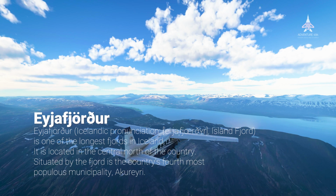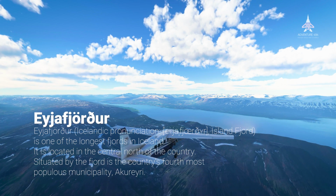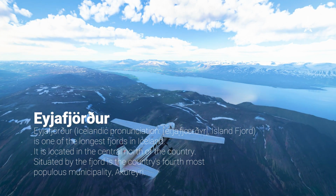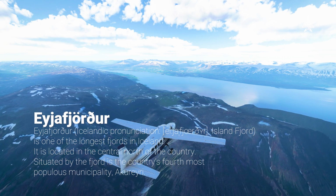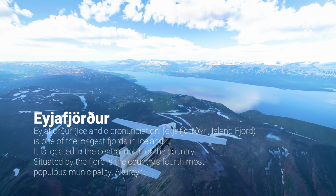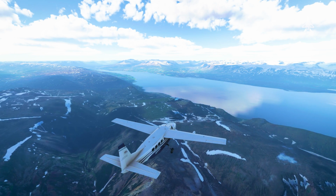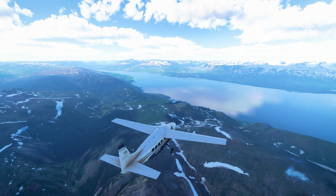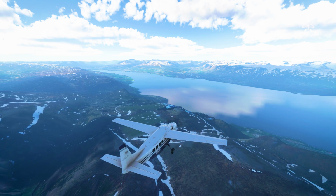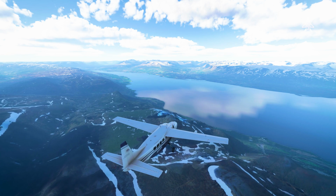Eyjafjörður is one of the longest fjords in Iceland. It is located in the central north of the country. Situated by the fjord is the country's fourth most populous municipality, Akureyri. The fjord is long and narrow and measures 60 kilometers from its head to its mouth. Its greatest width is 15 kilometers between Ólafsfjörður and Kaldbakur at the fjord's mouth, but for the greater part of its length it is mostly 5 to 10 kilometers wide. The fjord is surrounded by hills and mountains on both sides.